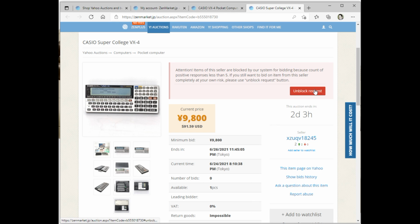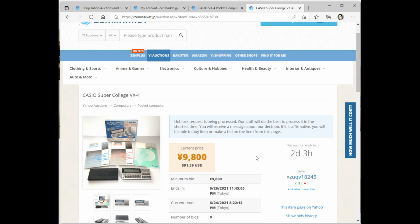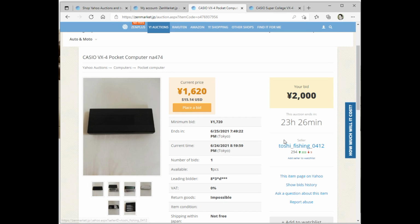So I may go ahead and ask them to unblock this, and we'll see what they say. And now we just need to wait for the item we bid on, which will be done tomorrow morning about this time.